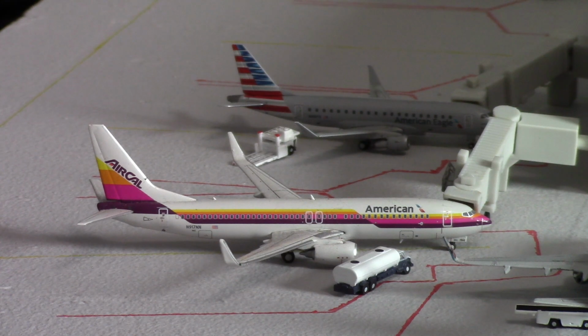Next up is an American AirCal 737-800 in the retro livery. This aircraft's going to be departing out for a flight to Phoenix Sky Harbor. The final passengers are being loaded on.